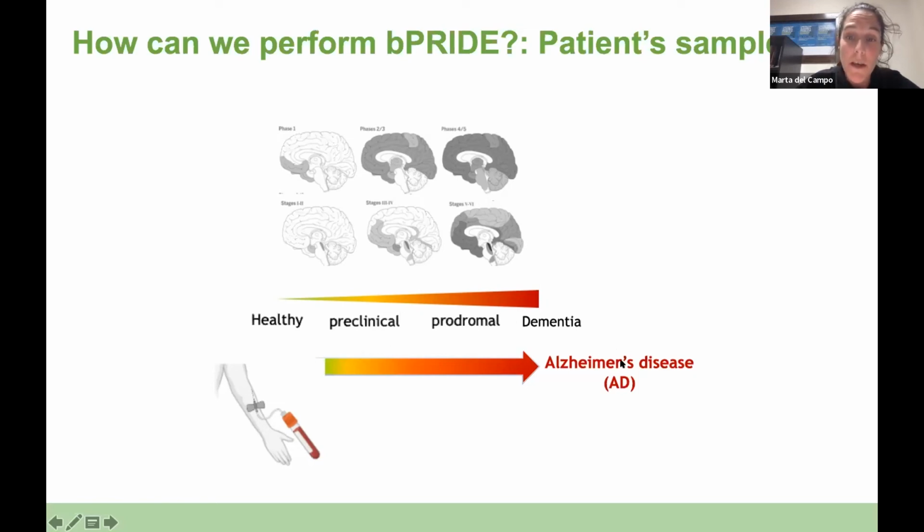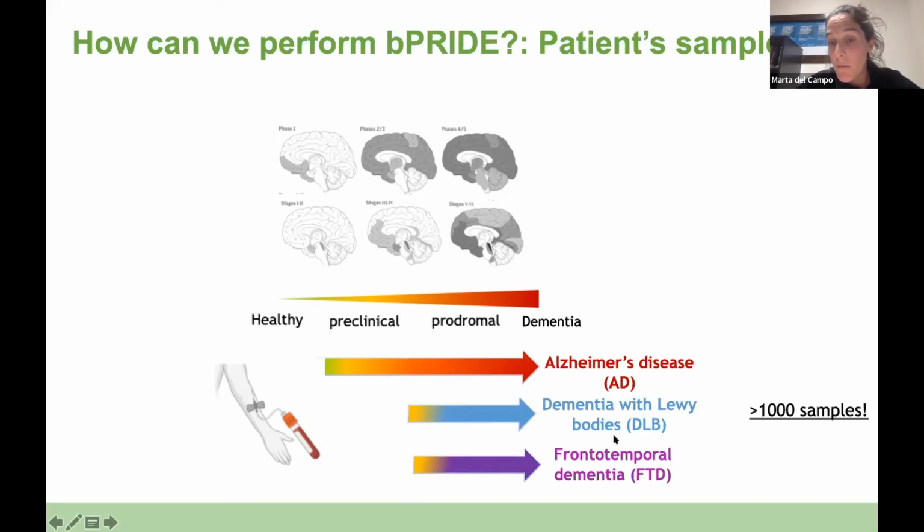different stages, and not only for Alzheimer's disease, but also for samples from dementia with Lewy bodies and frontotemporal dementia. And which is very important, and I think it's something quite unique from this study, is that we managed to have samples from patients that were followed up later on, and we know that with time they develop Alzheimer's dementia, dementia with Lewy bodies or frontotemporal dementia. So we actually even have samples from prodromal cases of other dementia types. And together, as I said, we have more than 1,000 samples.